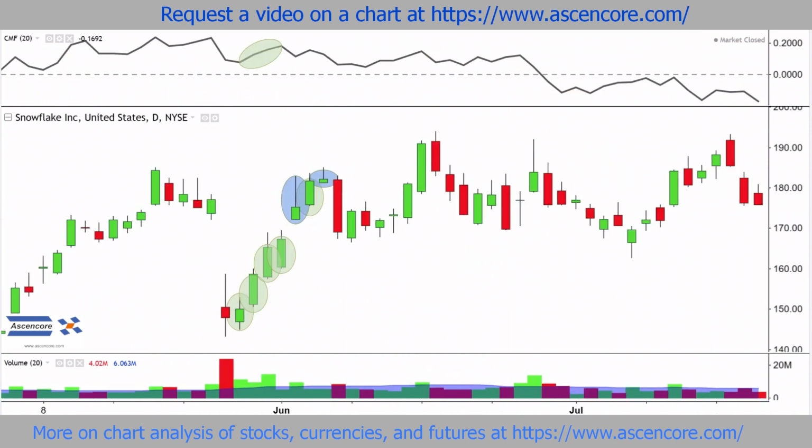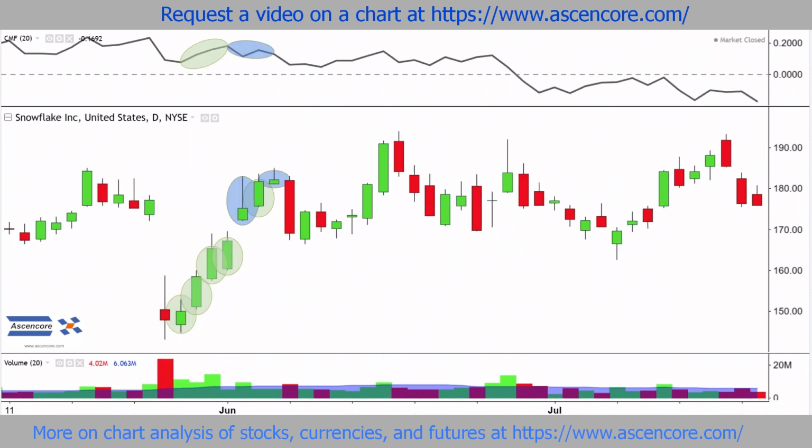This is because even though the last few candles are green, they are bearish with their longer upper wicks, and that causes the indicator to fall, since closing prices are much lower than the highs of the session, and volume has also begun to significantly decline.